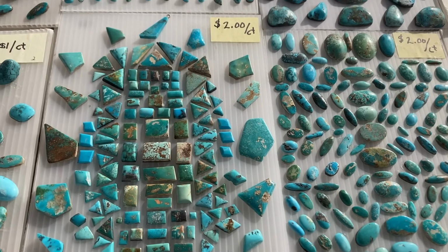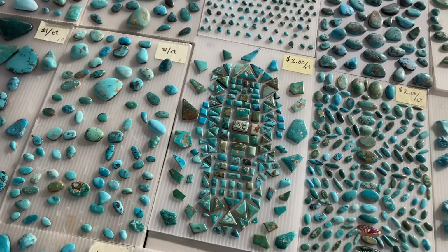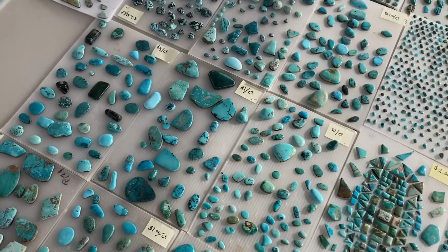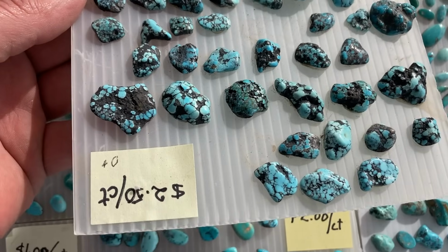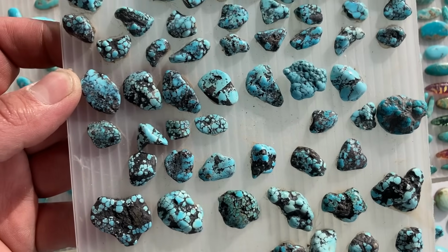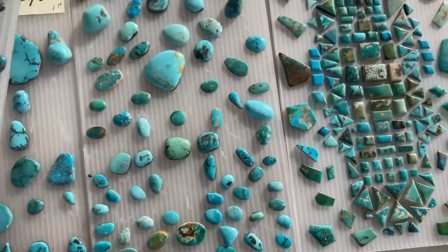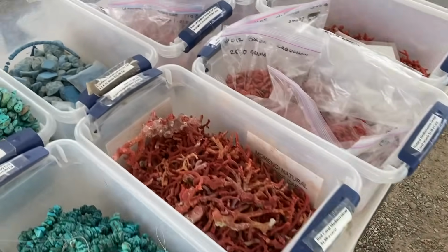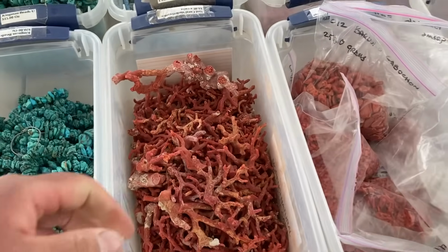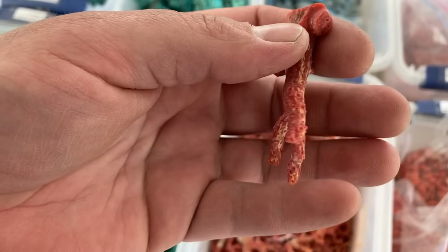This is the way it starts out. Rub your hand really good, hard. The turquoise itself might be a little bit denser. Some nice coral, $1 a carat, which is a really good price for this. I was seeing it a couple weeks ago at some other booths for closer to $5 a carat.